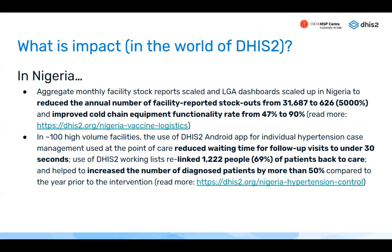So these are a couple examples working with the Federal Ministry of Health, and we have these documented on our website as well, these impact stories. But I really liked these because they gave us real numbers. One example, we're talking about something very basic, aggregate monthly facility stock reports. And sometimes even the facilities were not entering them. Sometimes it was being entered at the LGA or district level.